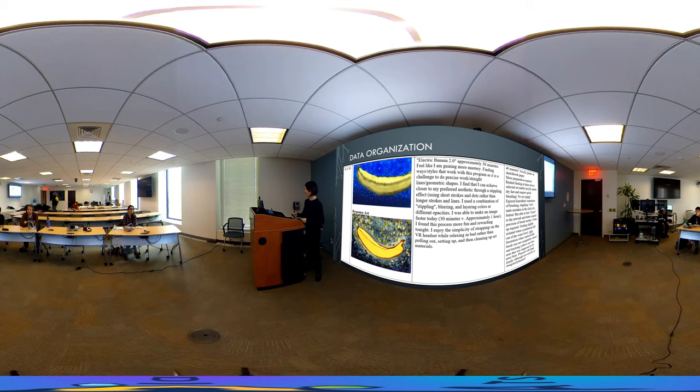And then what you're seeing here is a table where I organized my responses and the artwork so that I could then begin to analyze what was coming out of my data.